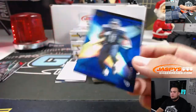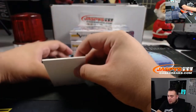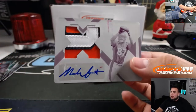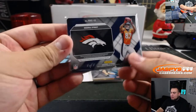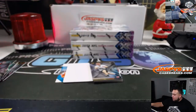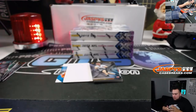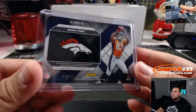And we got AJ Brown to $199. And do I dare say another printing plate? I do. And wow, it's a Noah Fant printing plate, jersey auto for the Denver Broncos. Wow, there you go. And he's been doing extremely well with Drew Lock this year. Very, very nice.